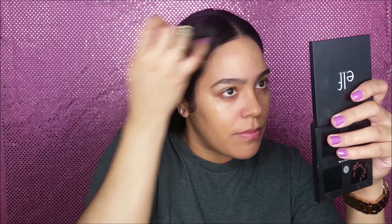So I'm just dabbing that in with a Real Techniques sponge, and it is damp. My Real Techniques sponge is starting to get ruined. It's breaking into little pieces, but I do have a couple more of them, so I should be fine. So yeah, I'm just blending that into my skin, and I'm going to be setting that soon.